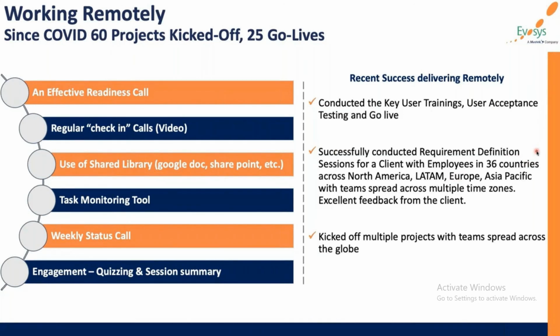We ran a complex design workshop remotely across multiple time zones, across the globe, and this customer went live absolutely successfully. Interestingly, we have improved the efficiency of the way we are executing the programs, and there are a number of tools and techniques we use as part of our delivery approach, so that working remotely becomes pretty efficient.